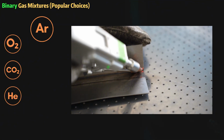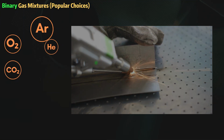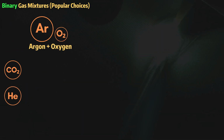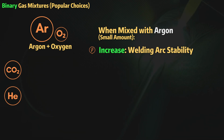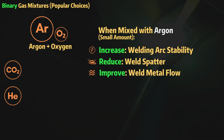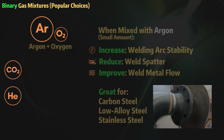Now let's talk about binary gas mixtures. That's when two gases are mixed together. These are super popular in welding, and here are a few mixes you might use. Argon plus oxygen. Adding a bit of oxygen to argon gives you a more stable arc, reduces spatter, and helps with metal flow. This mix is great for welding carbon steel, low alloy steels, and stainless steel.